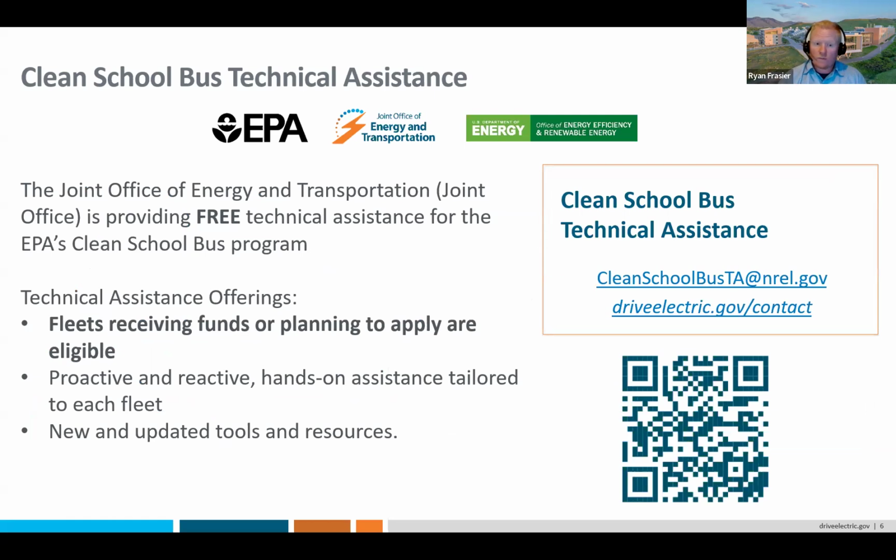To support EPA's Clean School Bus Program, the Joint Office has partnered with EPA and the Department of Energy to provide free technical assistance to school districts that are currently receiving EPA funds or are planning to apply for future rounds of funding. The goal is to provide school districts with the knowledge, tools, and information needed to successfully plan for and deploy clean school buses. Eligible entities can request assistance by filling out the online contact form at driveelectric.gov, or via this QR code. You're also welcome to email us at cleanschoolbusta@nrel.gov.